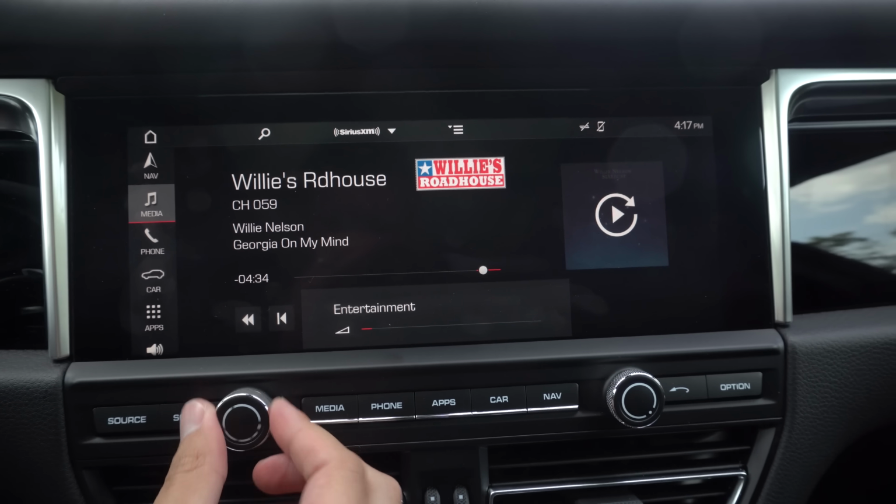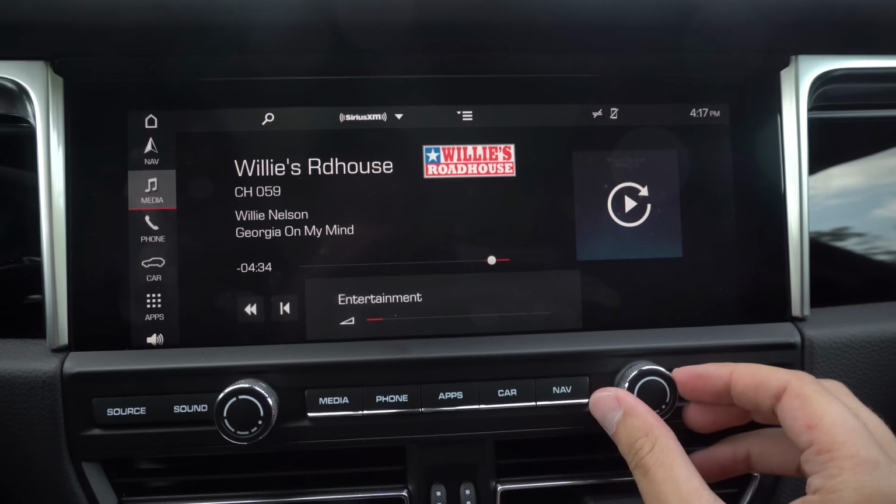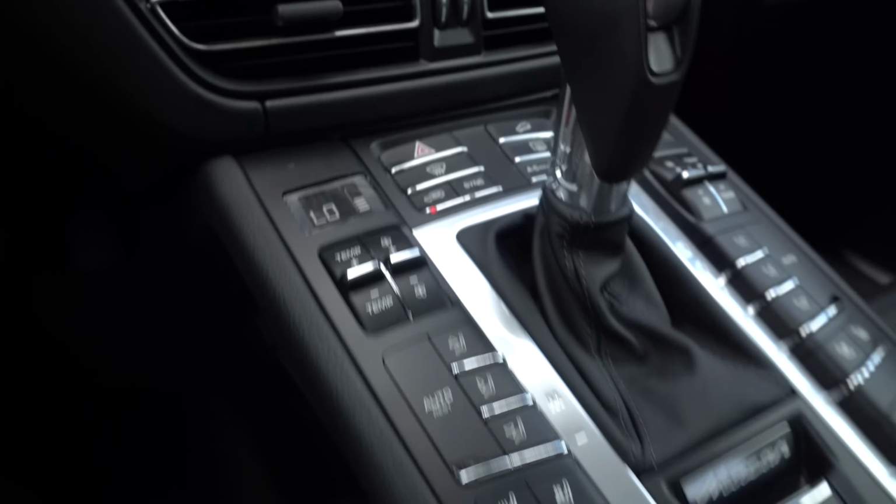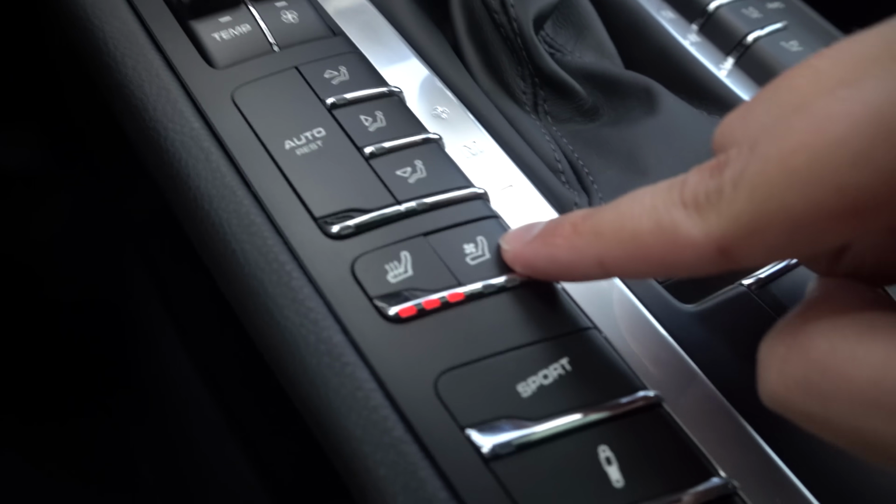So then let's talk about this middle section. We briefly spoke about it earlier. So we got a volume knob and this knob here. That's not really a tuning knob, but it can be, but it's also a scroll wheel. We have hard buttons for all of our climate control. We have heated and cooled seats. I love it. It's absolutely perfect.